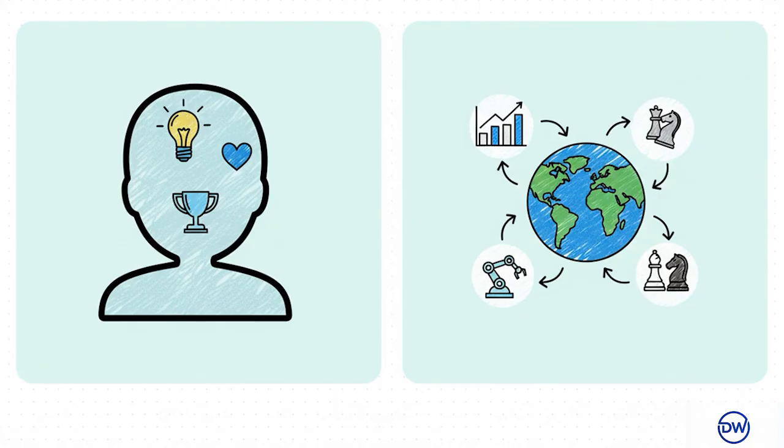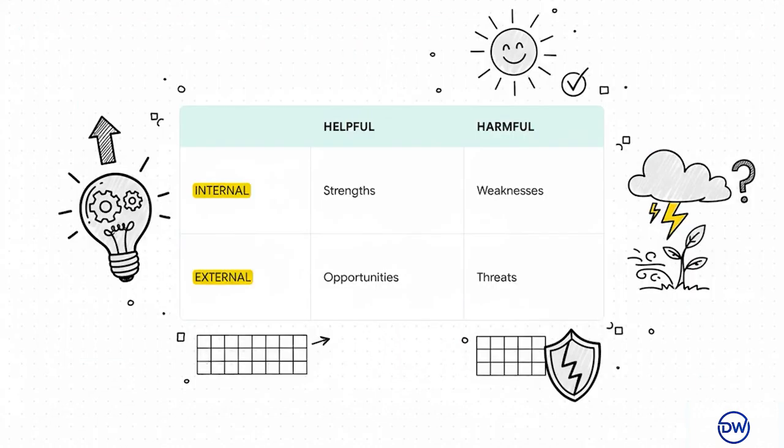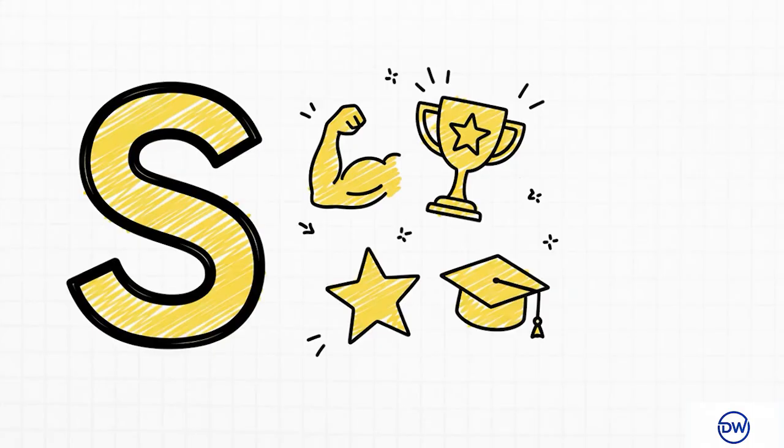But opportunities and threats, those are external. These are the things you can't control, like what the market is doing, or some new technology, or what your competitor is planning. And when you put it all together, you get this simple grid. See? You've got 2 lines, internal versus external, and helpful versus harmful. And where they all meet, you get your 4 quadrants. It's just a really clean, simple, and super effective way to see the whole picture at once. Let's break them down one by one.